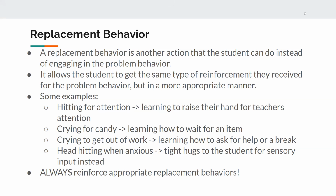It allows the student to get the same type of reinforcement they receive for problem behaviors, but in a more appropriate manner. Some examples: hitting for attention. You might instead teach a replacement behavior of raising their hand for their teacher's attention. Crying for candy, learning how to wait for an item. Crying to get out of doing work, learn how to ask for help or a break. Head hitting when feeling anxious, maybe tight hugs for sensory input would be a replacement behavior instead.